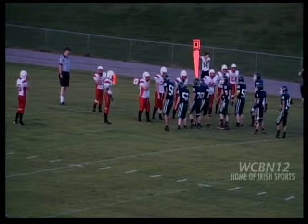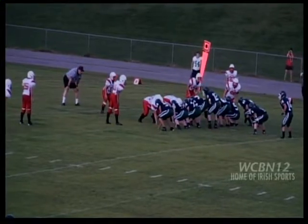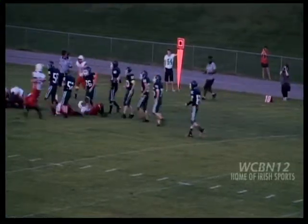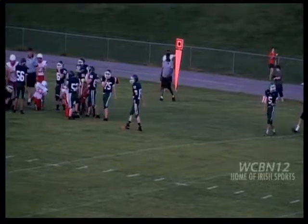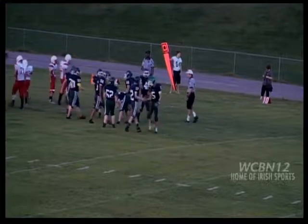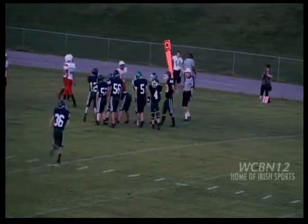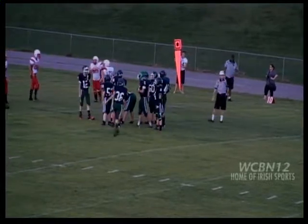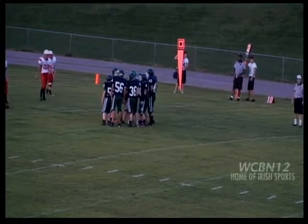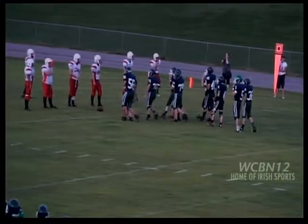The ball on the 13-yard line. There's a pitch up the middle. Number 14, he breaks one tackle and gets about 5 yards. You can see where they're spotted. Got the ball down to about the 9-yard line. So that should be about 2nd down and 4 yards for the first down.